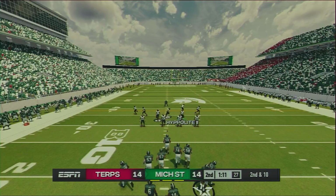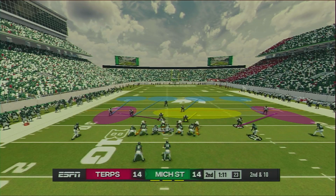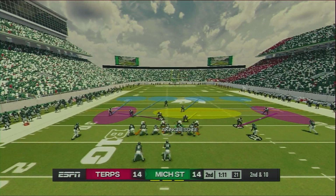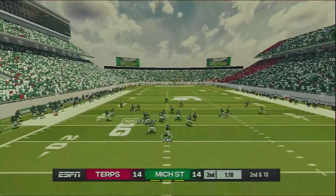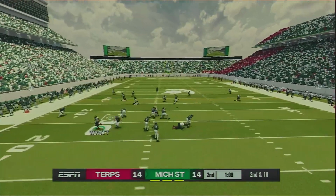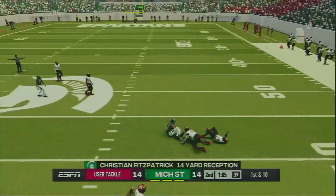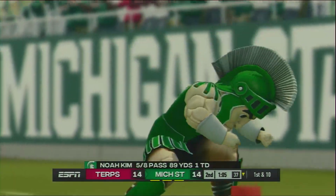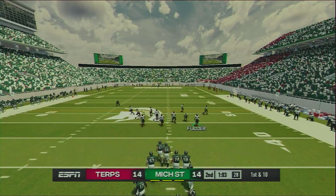Second down, 10 to go. Ball on their own 28. Fourth down. Watch 17. Check. Motion. Fires quickly, and he's got his man. Brought down at the 42. Good pitch and catch there on second down. Yep, it was good enough to get him the first down. That's just a nice play.